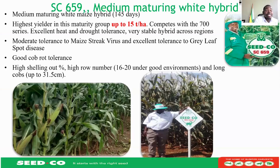Another variety of interest is SC555, which takes fewer days to reach physiological maturity, yet it produces very huge cobs, which are attractive as well, more or less like cobs we see on 659, 727, or 719, and other new varieties that include SC657 and SC661. So from Seedco, there are several varieties that can make your dream come true. What it means is that as a farmer, you have to select the right variety, have good land preparation, and have the right population.